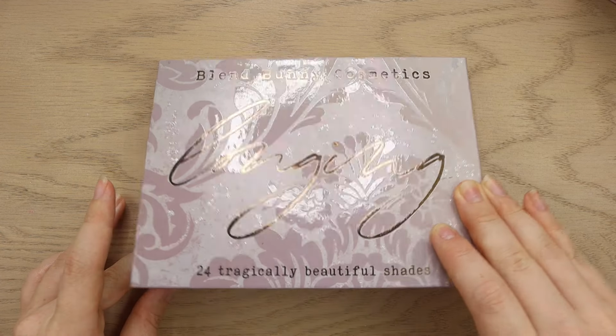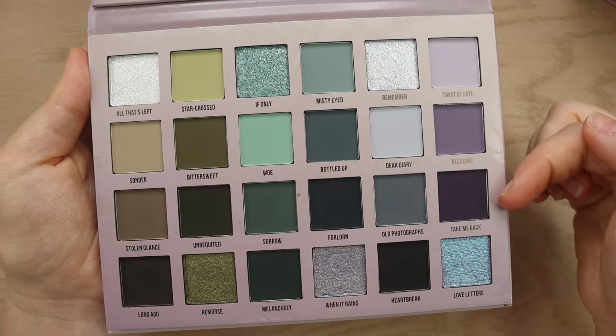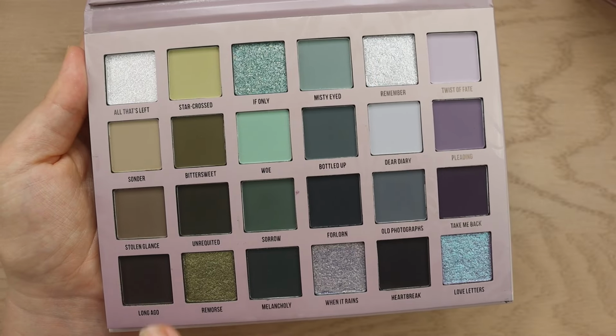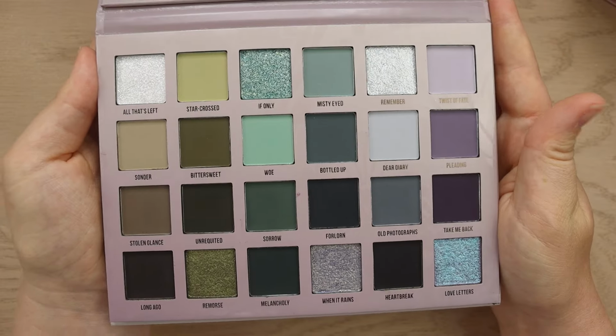And it is a beautiful, muted, colorful, cool tone palette dream. There's some beautiful plummy tones. We've got some true grays, some greens, and then almost like cool tone olives right here. So I figured today we could go ahead and swatch everything out together.